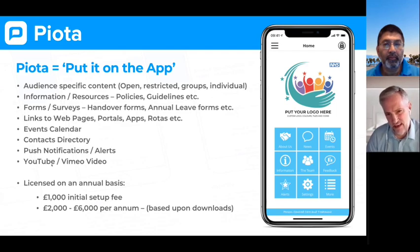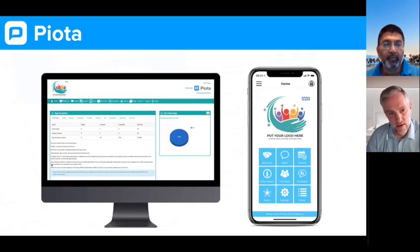And same with the procurement process. It's not meant to be an expensive product, so we license it on an annual basis. There's an initial setup fee, and then we license you anywhere between £2,000 and £6,000 per year, depending on the amount of downloads. I think Ash talked about the dashboard. So as I say, there are two elements: the app itself that we can customize, and the dashboard. The dashboard provides you with an app analytics engine, so you can see how many people are downloading it and what sections they're reviewing. So you can build up a bit of a heat map of what's hot and what's not. If you're looking to demonstrate the effectiveness of the app, then you can use these tools to do that.